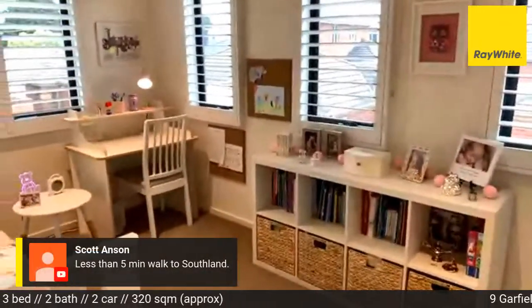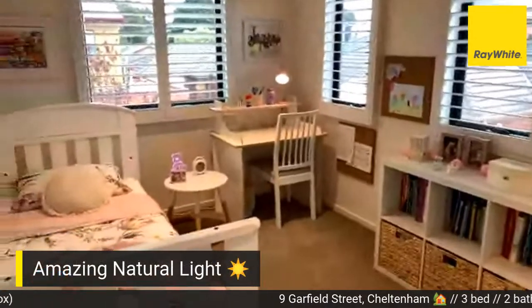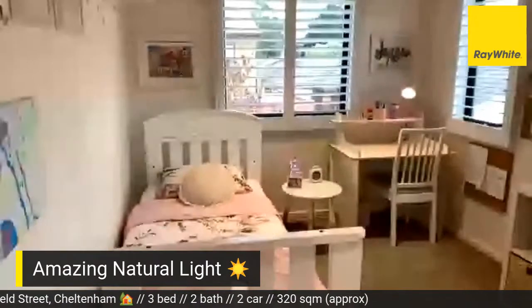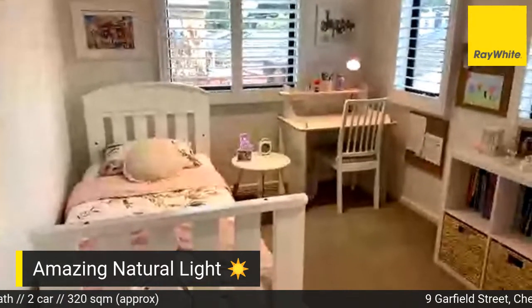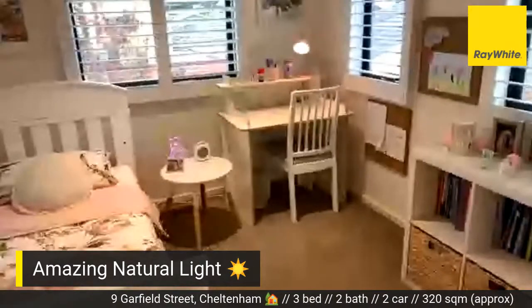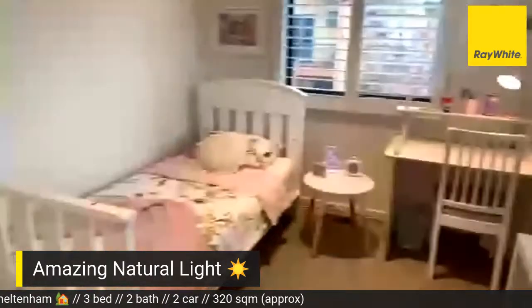And Scott mentioned it's less than a 5-minute walk to Southland. Exactly right, Scott. And if you walk faster, probably 2 minutes. It's literally at the end of the street, guys. So location goes, on a scale of 1 to 10, this is a 15. I mean, easy access to the Peninsula Highway. Once you're allowed to travel long distances, easy access to Southland.